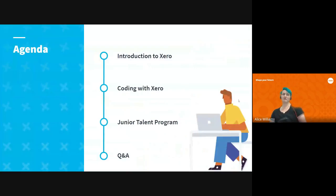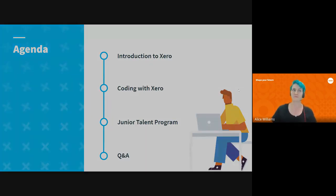Just to give you a rundown of the agenda, I'll give you a quick overview of Xero, who we are as a company, our purpose, before I then hand over to Morgan and Prae to do the back end and the front end overview and tech stacks, and some live demoing. Everyone cross your fingers. And then at the end of that, I will give you a really quick overview of our junior talent programs, what the applications involve and the selection process. And then finally, we will have time to go through any questions that you've had over the course of the session, and hopefully we can answer them for you.